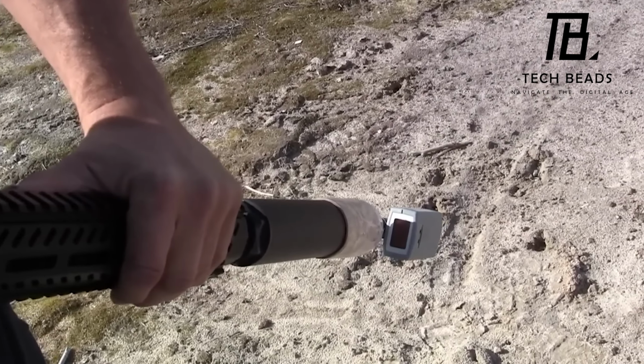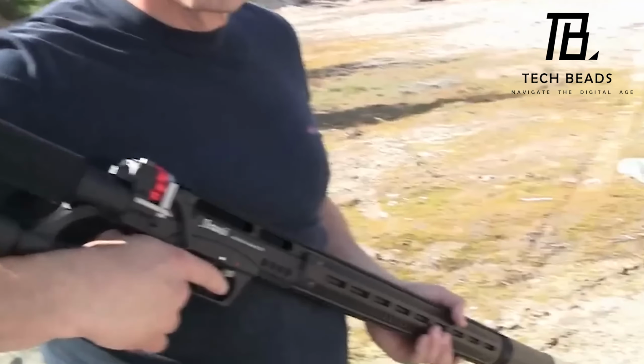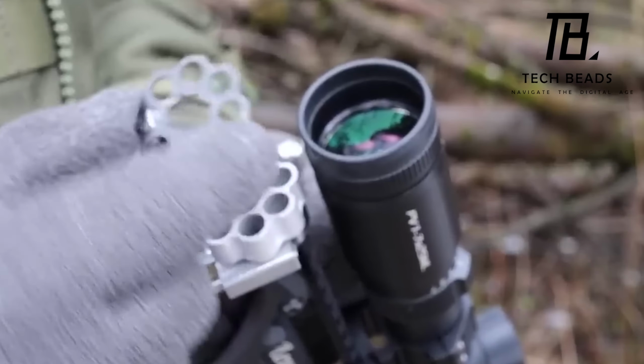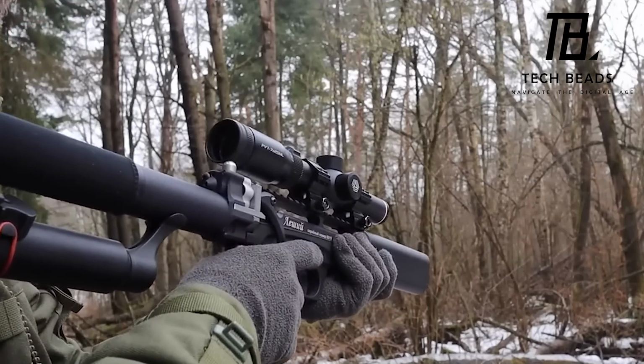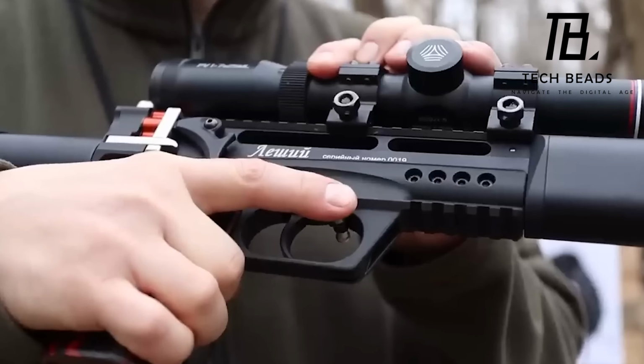One of the standout features of the Leshiy 2.0 is that you can easily change the caliber of the gun simply by changing the barrel. There's no need to tinker with bolts or other parts, it's a quick and easy process. It's also a multi-shot semi-automatic air rifle that maintains the accuracy of the original single-shot models.